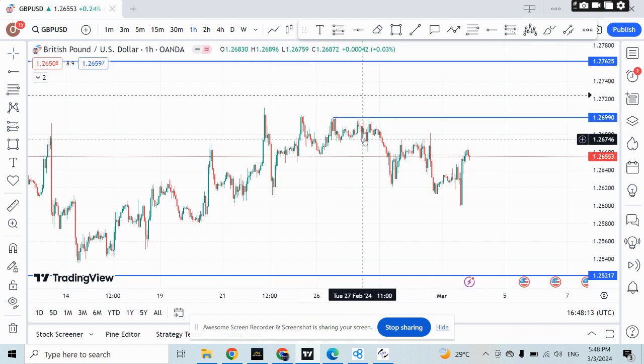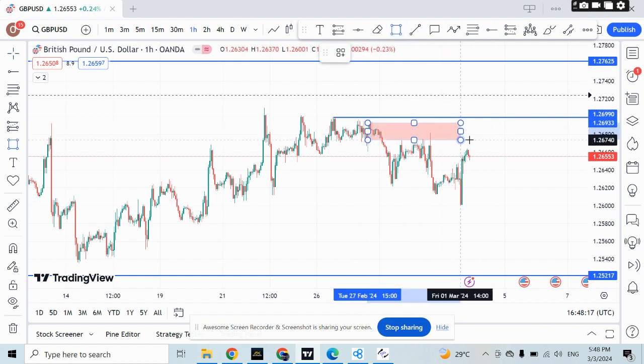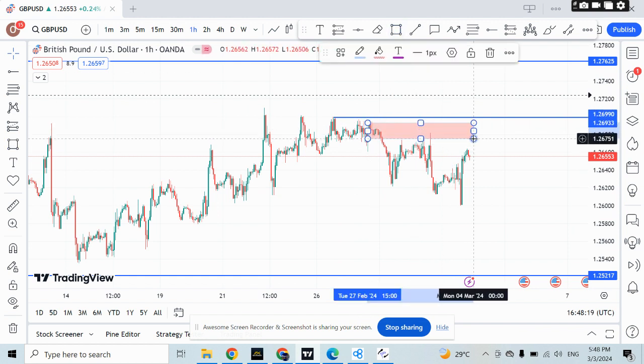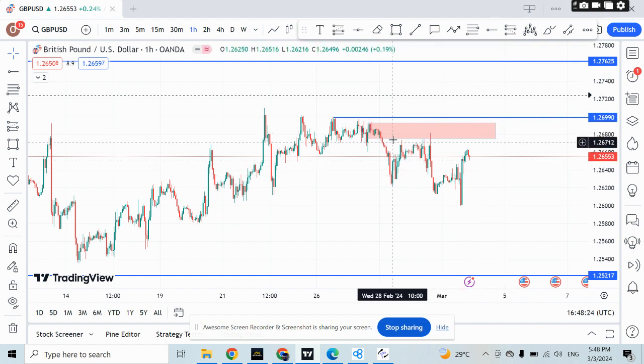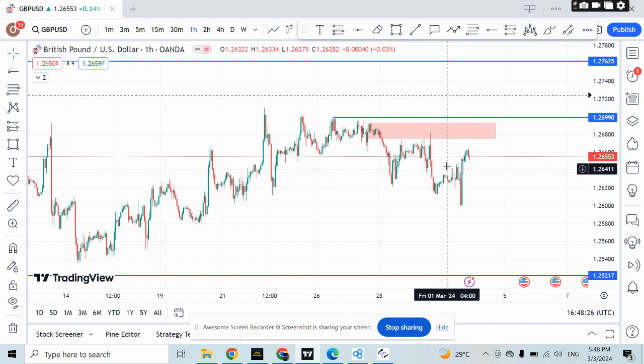It pulled into this level, pulled into the supply zone, got a sell from there, and finally now taps into this area. It's currently at this supply zone that will be on the 15-minute supply zone.